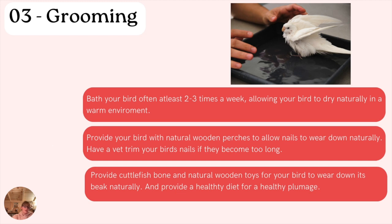Provide a healthy diet for a healthy plumage. This goes without saying. A healthy diet will always encourage your bird's feathers to grow and obviously result in a healthy plumage.